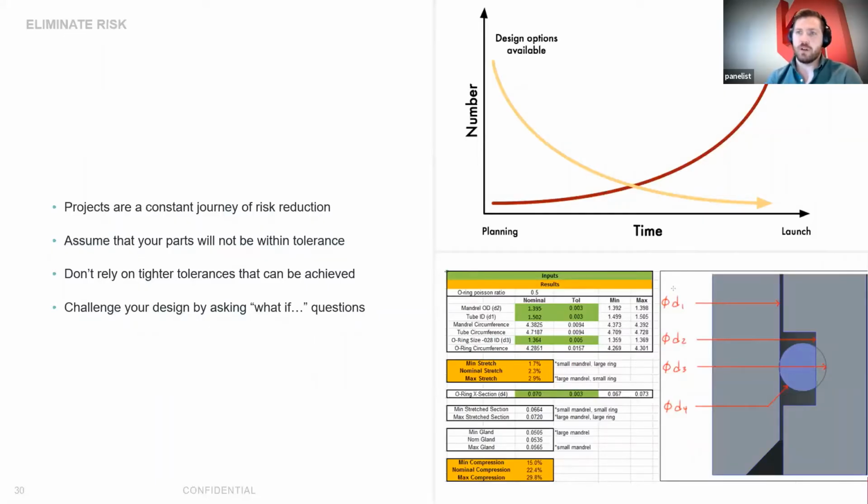Projects are a constant journey of risk reduction. Really early on, it's very easy to make changes, and the closer we get to launch, the less time you have to make changes and the more costly those changes are. Things are going to happen that are unexpected. So anything you can do early on to minimize those changes at the end is going to make everyone happy, and it's going to make your life easier.